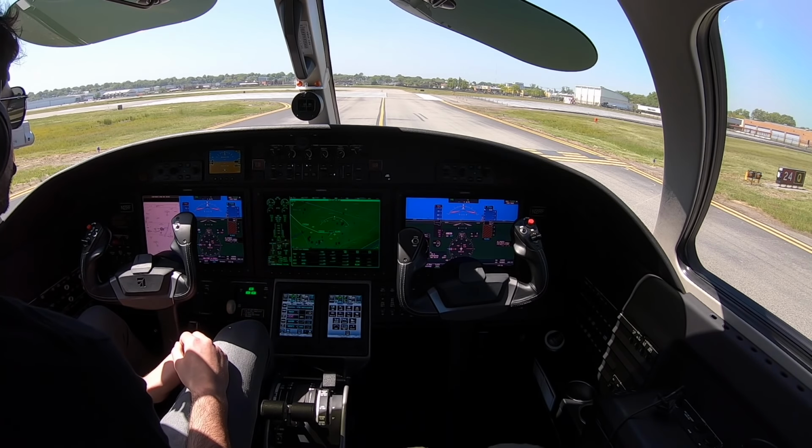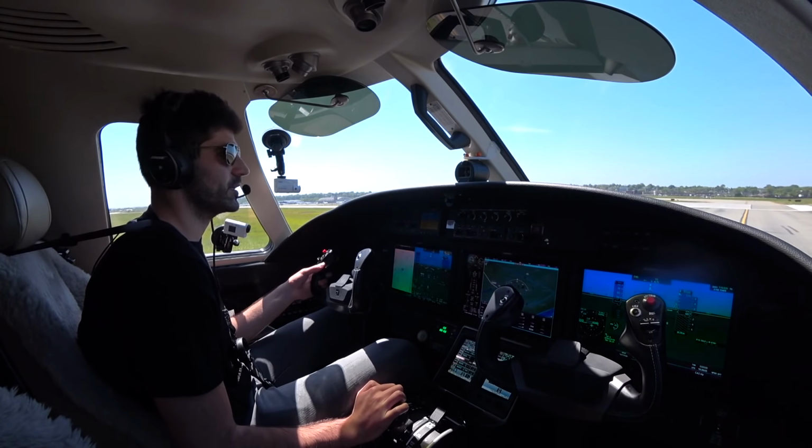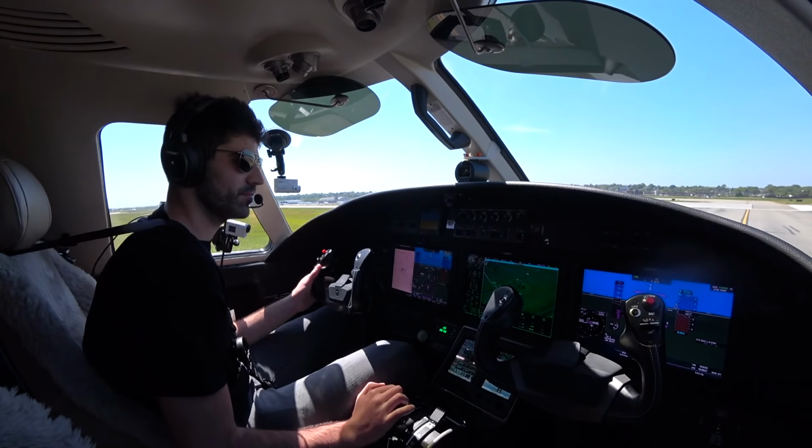Station 2 Romeo Foxtrot, wind 180 at 6, gust 16, runway 24, clear for takeoff. Clear for takeoff, 24, Citation 2 Romeo Foxtrot.